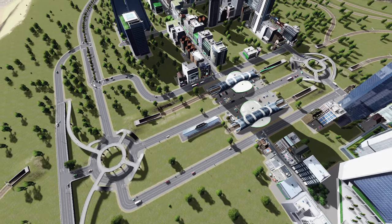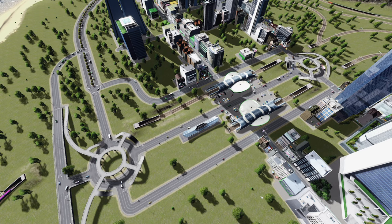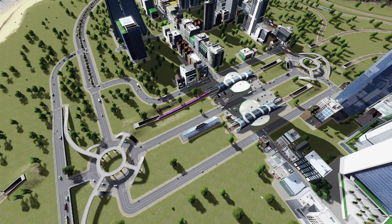That is working so much better, so much smoother. I just put a timed traffic light on the junction here, but that is fantastic. That is with despawning turned off. I've lowered the trains down. I can't remember what it was on. Was it 18 or 20 or something stupid?